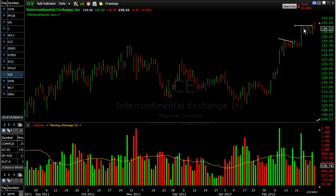ICE is another one that I took. I wanted to take it on a breakout through this level right here, 140.75 on the breakout. It went $1.15. I had given this thing a $1 stop, so it did make some initial move higher, and then it did reverse lower, so stopped me out on the remainder of my position there.